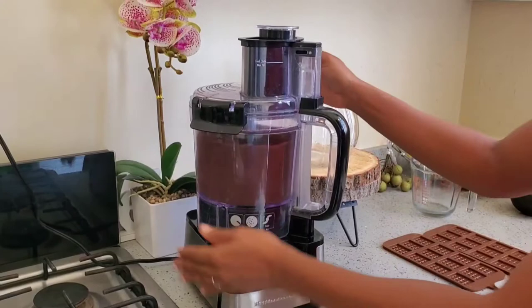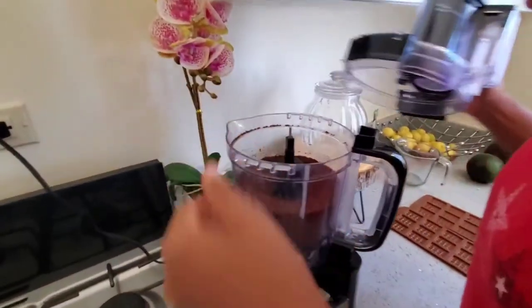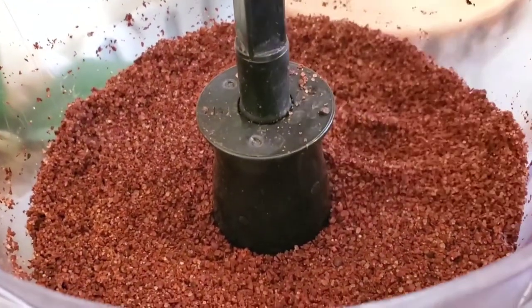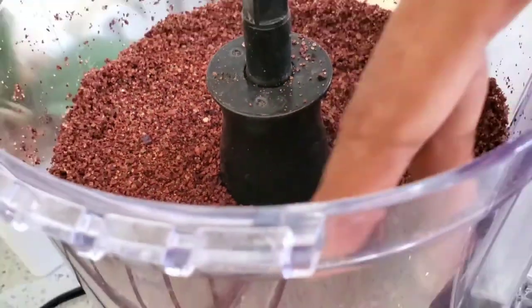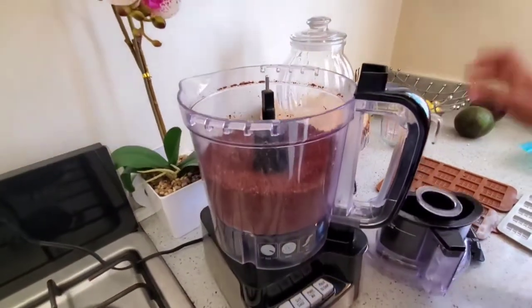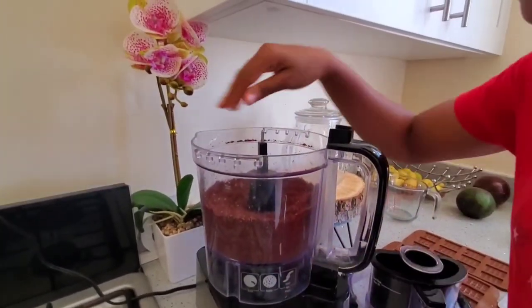We're gonna see what it looks like. All right, so it's gone down into a more smooth, rough texture. It's much finer than the nibs, but I think this is a whole lot of chocolate, guys. I only have three molds, so this is only 3 bars, but we're going to put it back in.